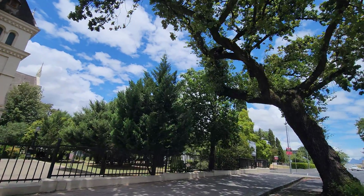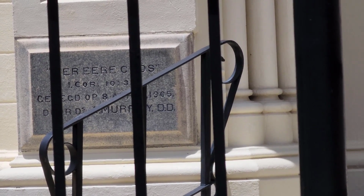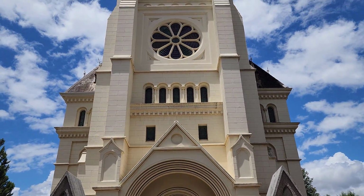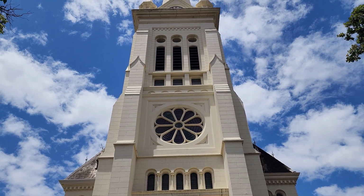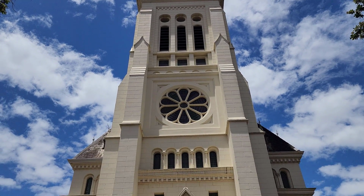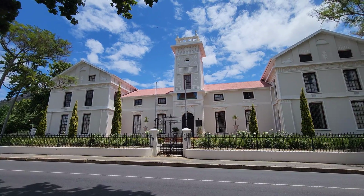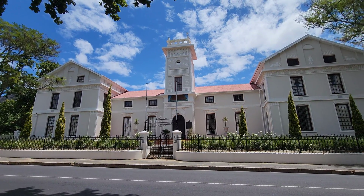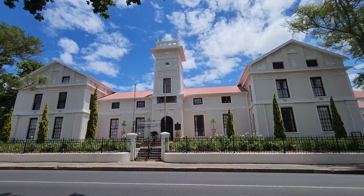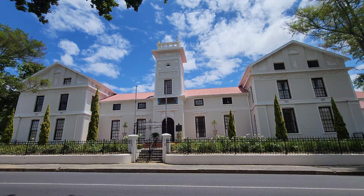Andrew Murray. Yeah, the cornerstone was laid on the 8th of April 1905. Love that plaster work around the front door. Those arches are beautiful. This is the original gymnasium school in Paarl, and the instruction originally was in Dutch, and it was opened in 1858. What a beautiful building. Really pretty. Such good condition still.